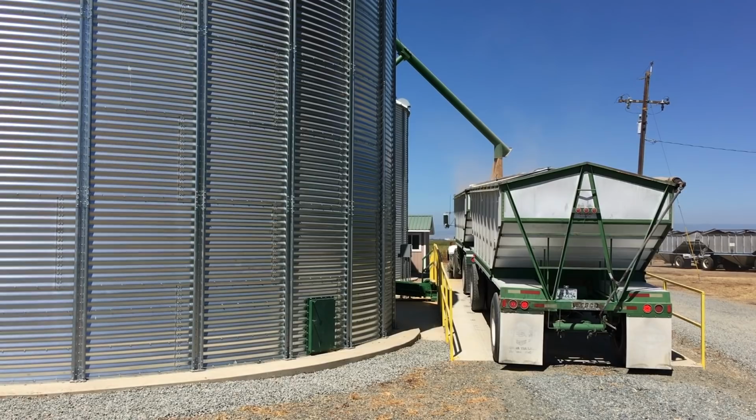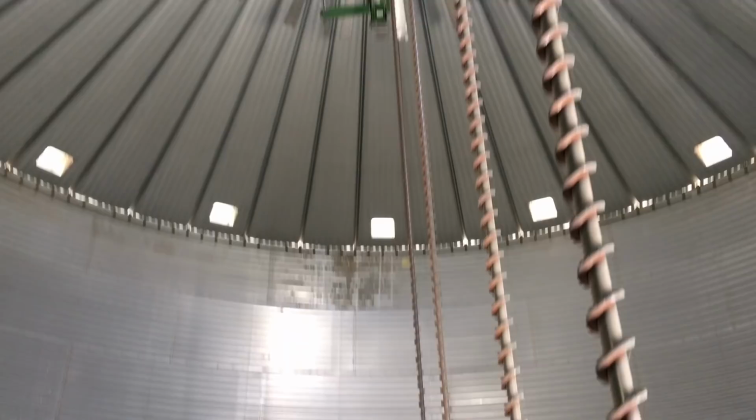And what about Uncle Jimmy and the boys? They're hauling out the last bit of rice from their on-site storage bins, making way for this year's crop. I stepped into one of their empty bins and got a great panning shot of what one looks like empty. Pretty sweet.